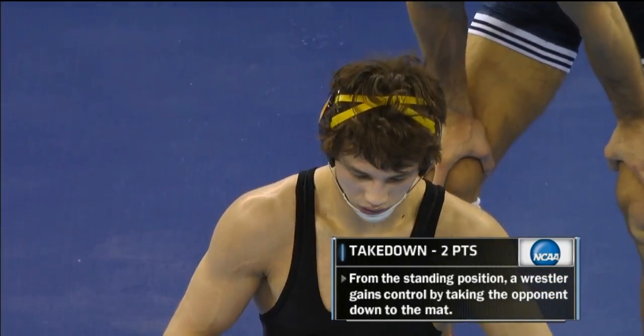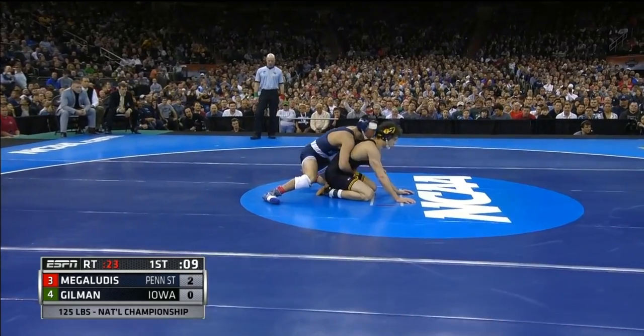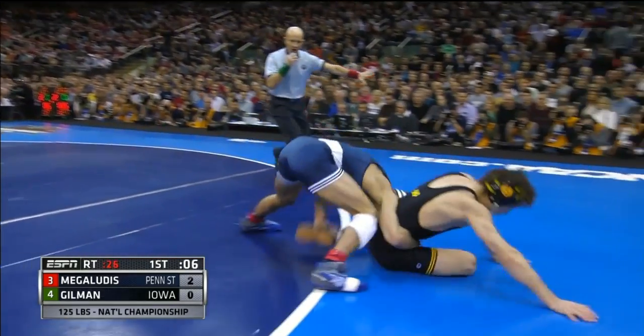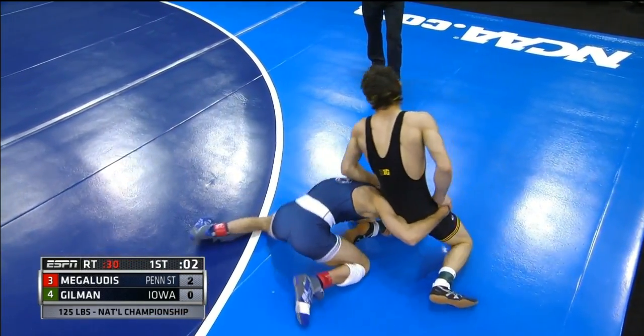And the key for Thomas Gilman, that was a nice shot there, but he failed to finish quickly. That's what he needs to do against a guy like this. To get in those shots, finish quickly. No hesitation. You can't pause. You got to keep that penetration going all the way through to avoid those scramble situations.